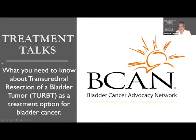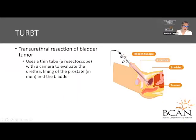So Dr. Lotan, a TURBT is a surgical procedure that's used to diagnose and treat visible bladder cancer at the same time. And we're delighted to have you here to explain. I'm going to turn off my camera and let you take over in terms of showing your slides and talking us through the procedure.